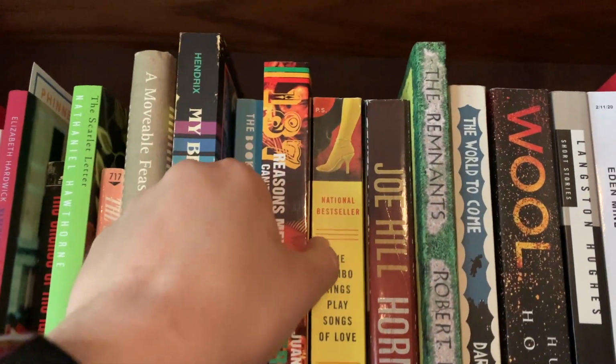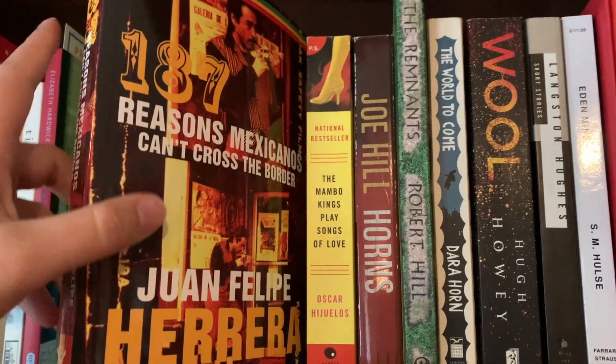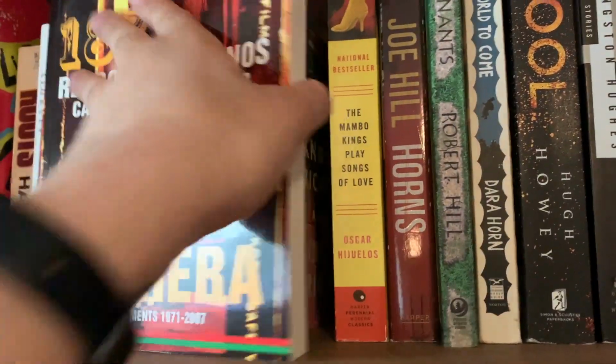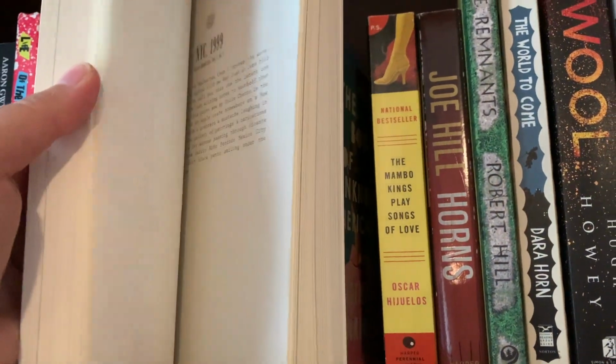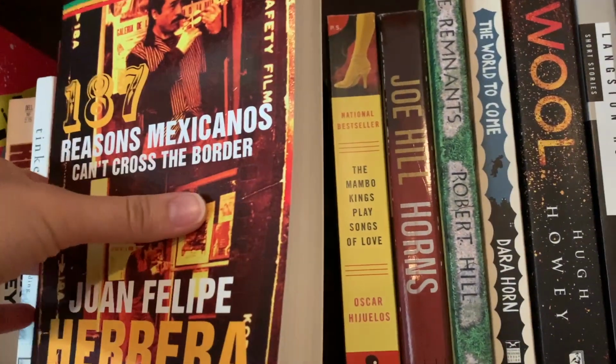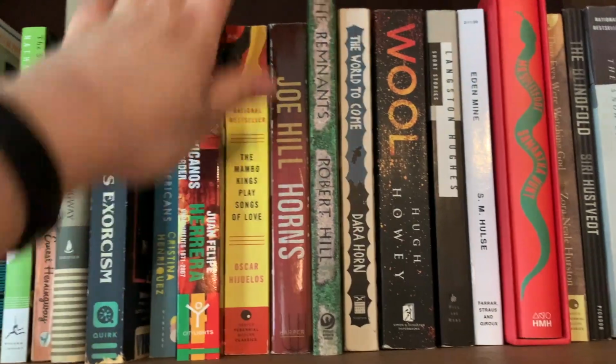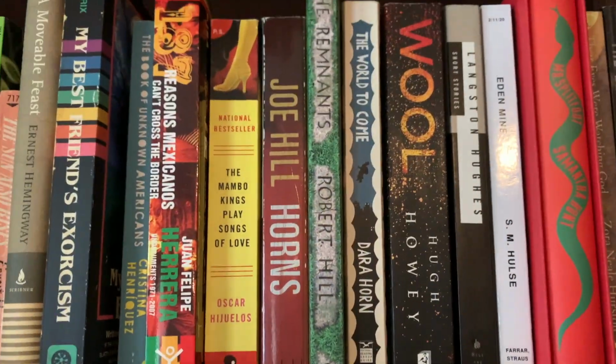What is that? It's 100 and something. Yeah, 187 Reasons Mexicanos Can't Cross the Border. I feel like this is poetry. No. Yeah, it looks a little bit like poetry. Oh no. Okay, there we go. The Mambo Kings Play Songs of Love.